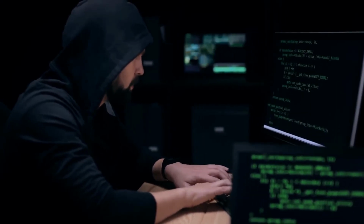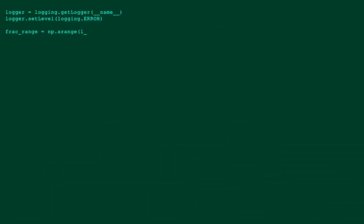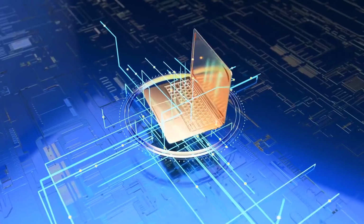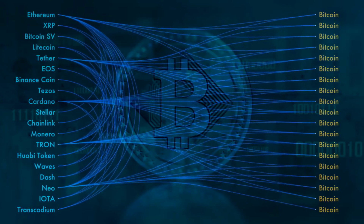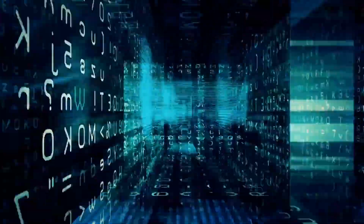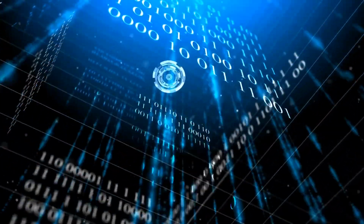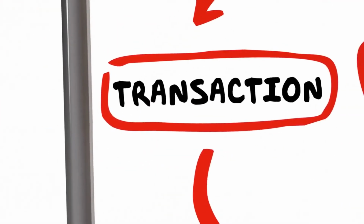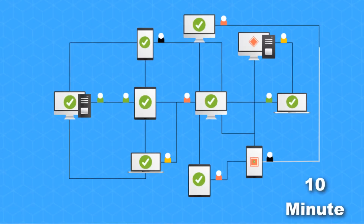So did you notice something? The blockchain is spread over many computers, and every computer has a copy of the blockchain. These computers are called nodes. If the transactions are approved by most of the nodes, then the transaction is written in the blockchain. These nodes are used as the infrastructure of the blockchain. This blockchain stores and preserves this data. A full node is a computer device that holds a full copy of the blockchain transaction history. This blockchain updates itself every 10 minutes.